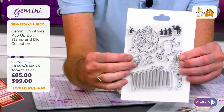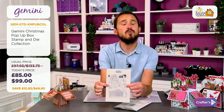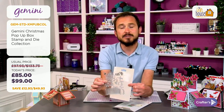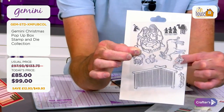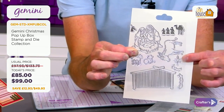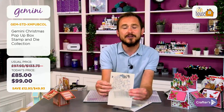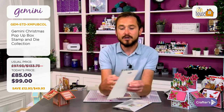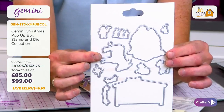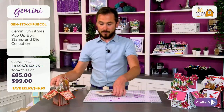Do you have to use these exclusively in your pop-up boxes, or will they lend themselves to other projects as well, Craig? You can use them wherever you like. Like I say, if you just want to use the stamps on their own, if you're really experienced with stamping, if you like to use your Pebeo gums or your masking sheets, anything like that, think of the scenes that you could be making. Even those little silhouettes in the background there of the three wise men or the camel. But then you're getting all the dies to go with it as well. So you're getting everything there. So absolutely use them on their own or use them in conjunction with the pop-up box.